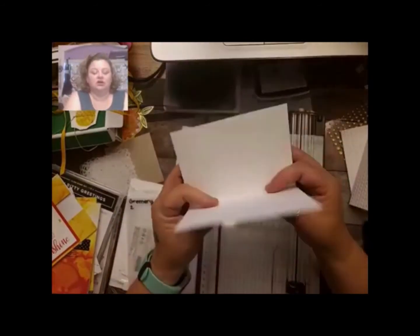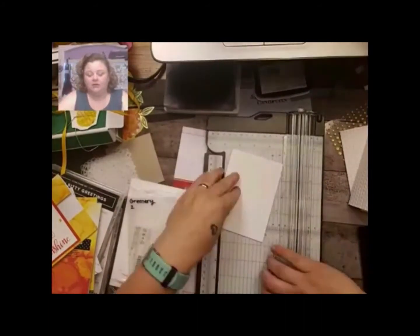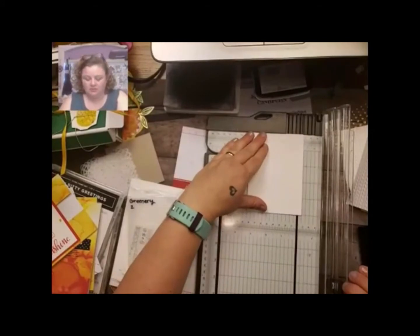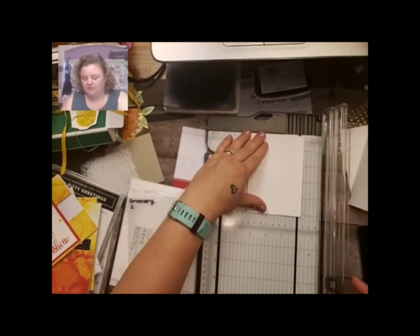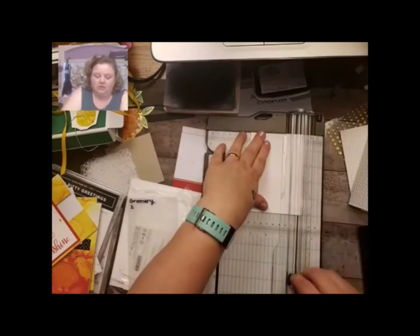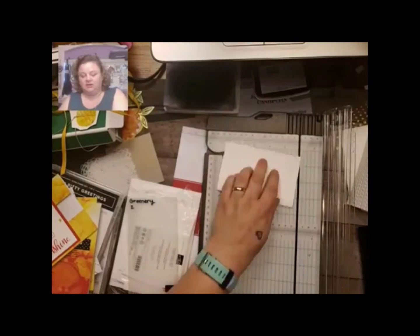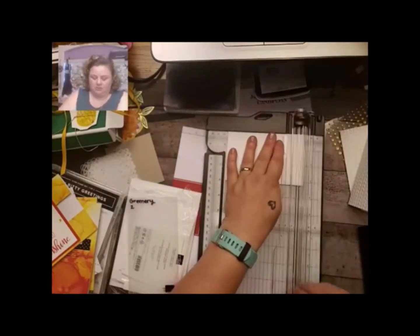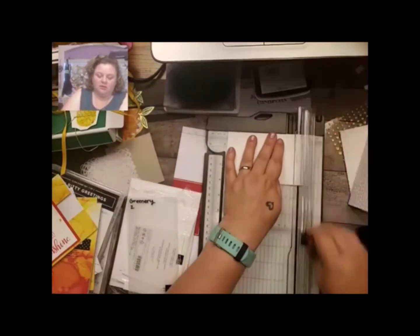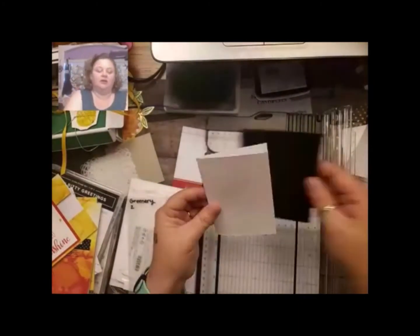So what you're going to do is fold your note card in half, and then you're just going to take a quarter off lengthwise, and then I'm just going to take it off here, just like that. Okay, and then it'll fit lovely right here like this.